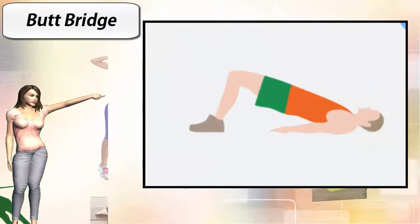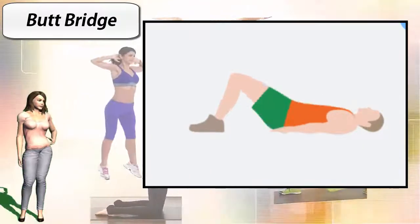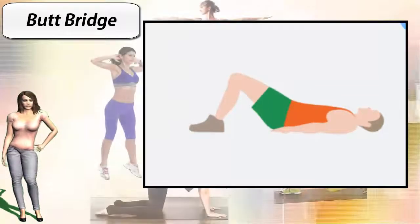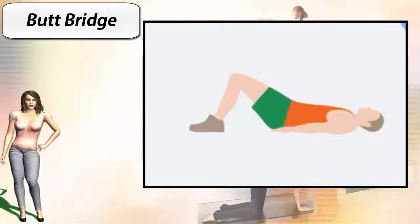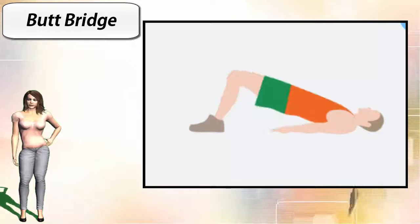Number 7. Butt bridge. The bridge exercise is truly a functional exercise that is very good for stabilizing your pelvis and butt while at the same time reducing stress to your low back and hip. It should be a part of just about everyone's core exercise routine.